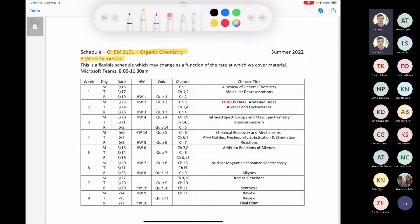So the first thing I want to address is the amount of time that we have set aside for each one of these lectures. So I have booked from 8 to 11:30 a.m. each Monday, Tuesday, and Thursday. So the R stands for Thursday, okay? So I have a lot of time booked.